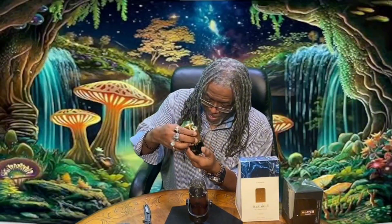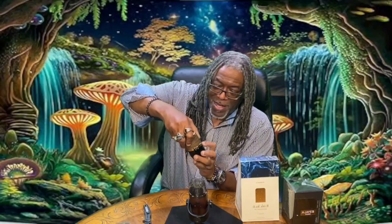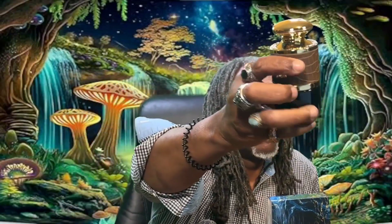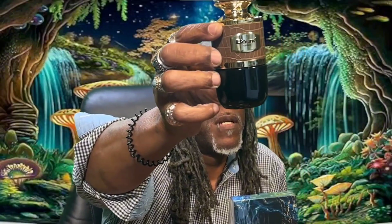Nice bottle. It's like a leather-ish sleeve around it, and it twists. It's kind of strange, but it's pretty cool. Pretty cool presentation. Plastic cap. Clicks into place though.